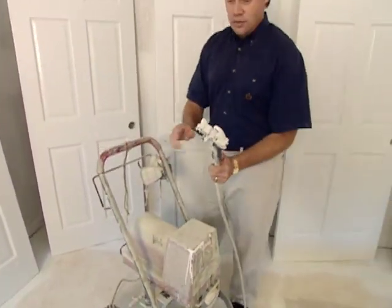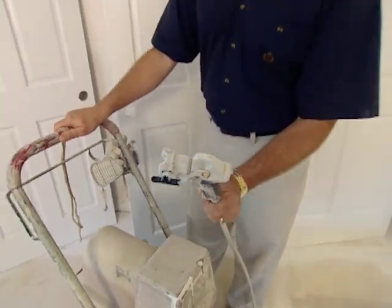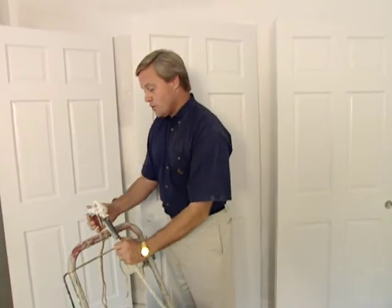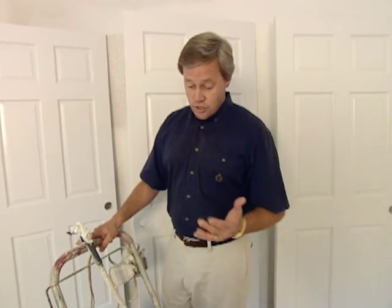Just by changing the little tip here on the end, you're able to spray almost any types of paint or stains. Now, you know, if you have a fairly large paint job that you're about to undertake, think about renting either an Airless or various other sprayers that are available through paint stores and rental centers. Talk to the rental center and let them know exactly what kind of job you're about to do, and they can recommend the right sprayer for the job.